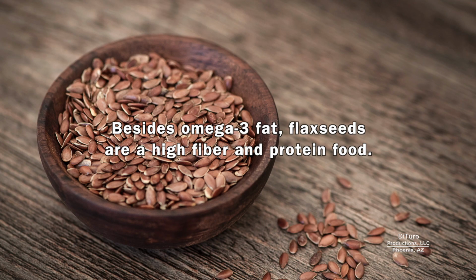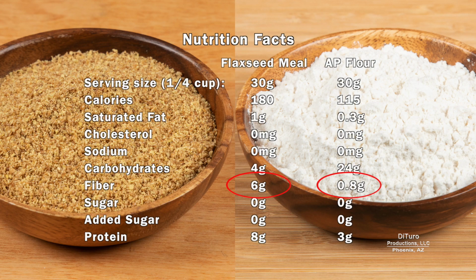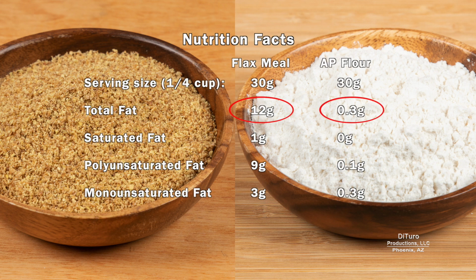Besides omega-3 fat, flax seeds are a high-fiber and protein food. Flaxseed meal has more than 6 times the fiber of all-purpose flour and more than twice the protein. While flax seeds have 80% less carbohydrates, it has about 50% more calories due to its high fat content. Flaxseed meal has 50% more fiber than whole wheat flour. As I've shared, flax seeds are high in fat, but low in saturated fat due to its high polyunsaturated fat content.